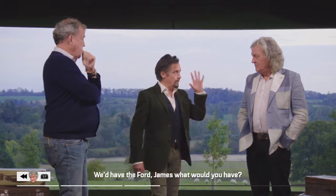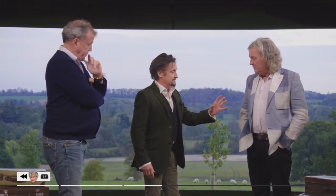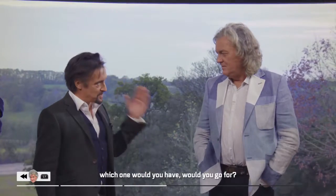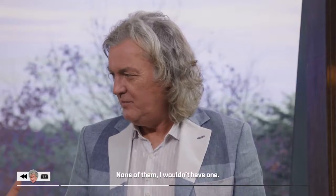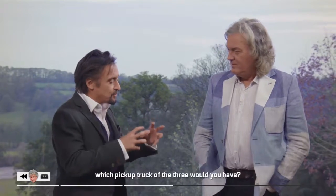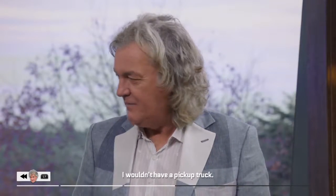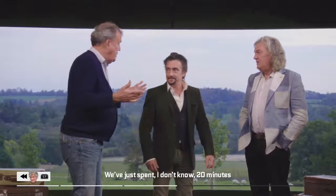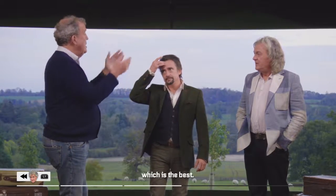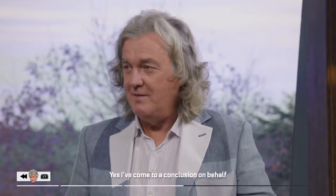James, what would you have? I wouldn't have a pickup truck. Yes, I know, but in this test of pickup trucks, which one would you have? None of them. I wouldn't have one. No, I know, but we're testing pickups, so which pickup truck of the three would you have? I wouldn't have a pickup truck. We've just spent, I don't know, 20 minutes reviewing these pickup trucks. The ladies and gentlemen would like to know which is the best. Yes, I've come to a conclusion on behalf of the ladies and gentlemen, which is don't have a pickup truck.